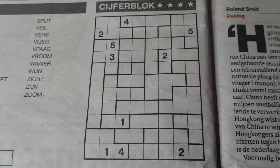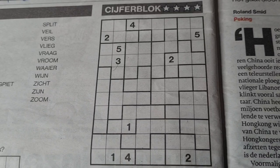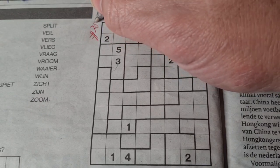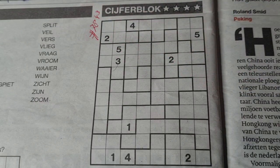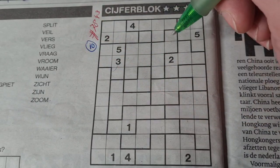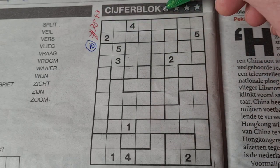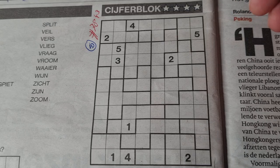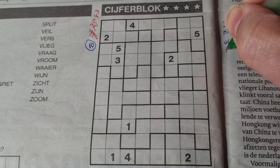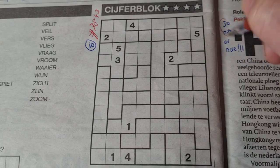And this one will be number 7843. Before I start, I always count the printed digits. 10 printed digits. Should be the hard one, because the hard ones always have 8, 9, or 10 printed digits. This one has 10. Of course, it's indicated with 4 stars. And for a 4 stars puzzle, I need 30 minutes or more to solve. Is this really 4 stars? We don't know. We will see.